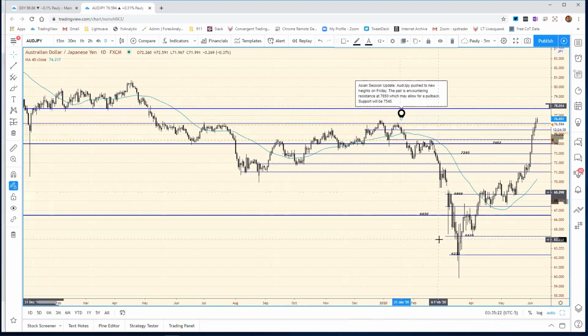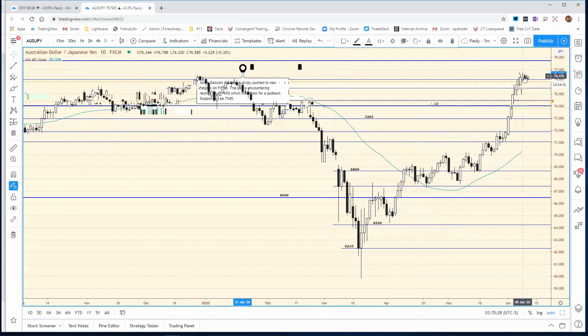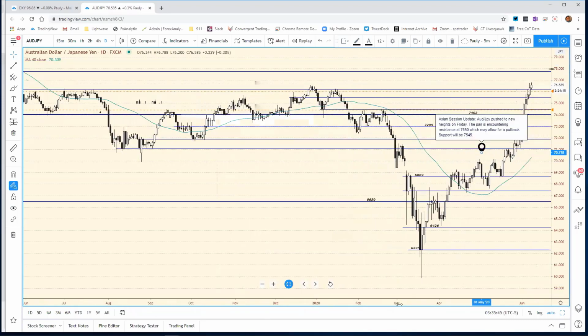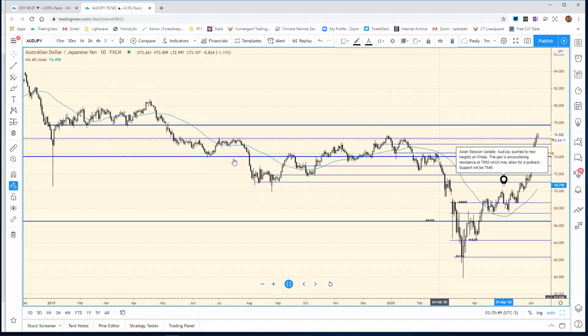Support will be 75.45. Once again, the Aussie's so stretched. I mean, this is really pushed so far. We may finally see this thing pare back a little bit, at least from this area. We are just so stretched. I mean, if you're long, you may want to really tighten up those stops. You've got some resistance right here in this pullback here. We've already taken out the stops here.